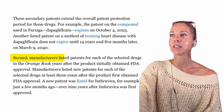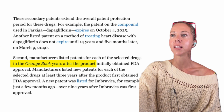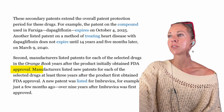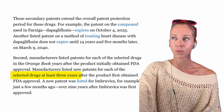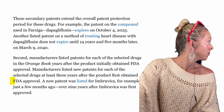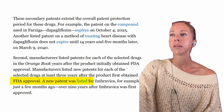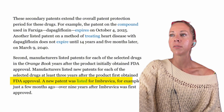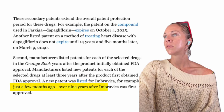Second, manufacturers listed patents for each of the selected drugs in the Orange Book after the product initially obtained FDA approval. Manufacturers listed new patents for each of the selected drugs at least 3 years after the product first obtained FDA approval. A new patent was listed for Imbruvica, for example, just a few months ago, over 9 years after Imbruvica was first approved. So again, delaying the ability to create a generic for another 9 years.